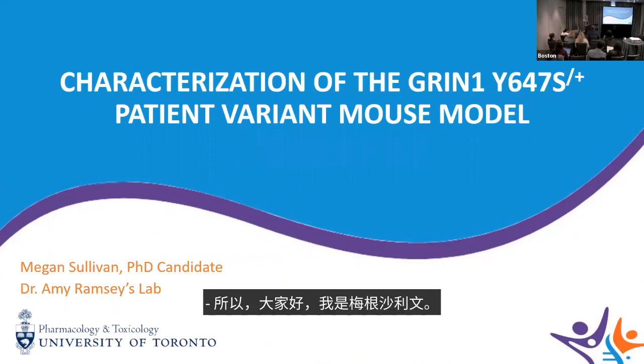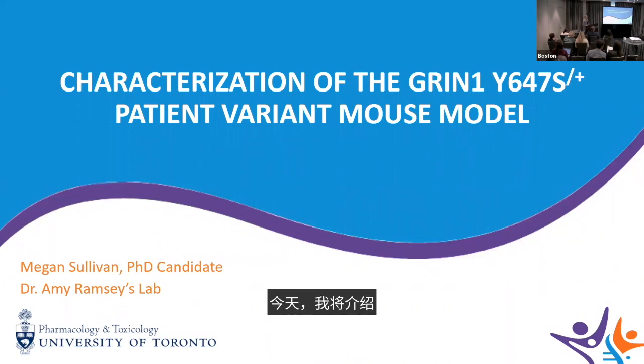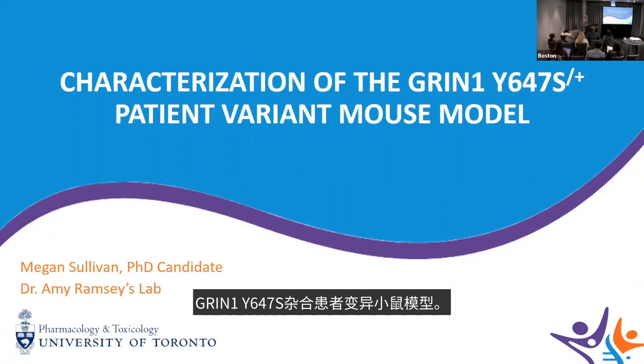So hi everyone, I'm Megan Sullivan. I'm a PhD candidate in Dr. Amy Ramsey's lab. And today I'm going to be presenting a bit of my work about the characterization of the GRIN1 Y647S heterozygous patient variant mouse model.